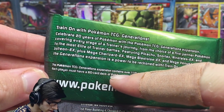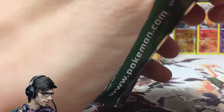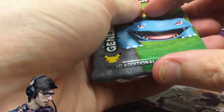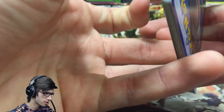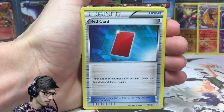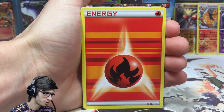Pokemon TCG Generations expansion contains over 110 cards. Each player must have a 60 card deck of Pokemon cards to play. So yeah, pretty standard wording there. But let's see if we can save this pack art. Trying to save as many as I can, because I don't see myself opening a whole load of Generations due to them not coming in booster boxes or anything like that. They're very limited to the collection boxes. So that's why I've created this custom booster box, just to get a taste of what it'd be like to open what could be close to a booster box.